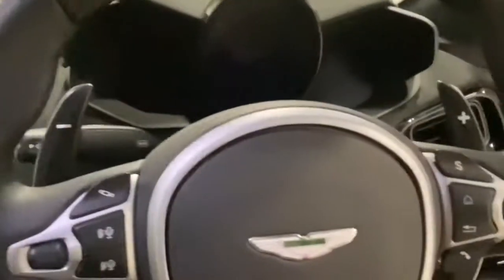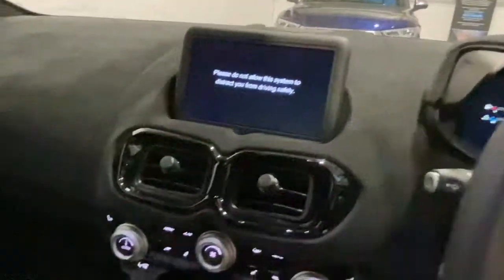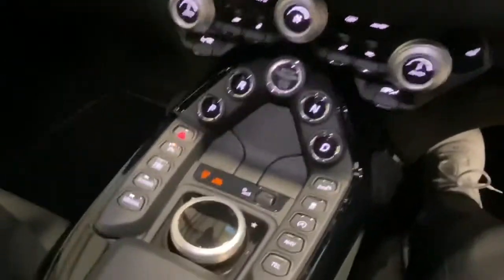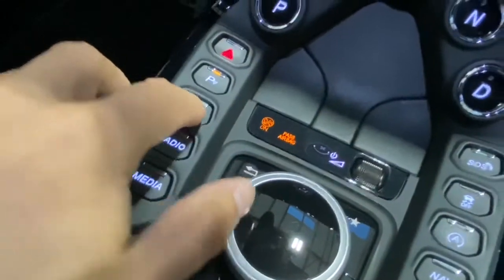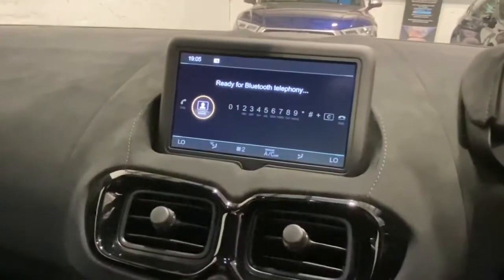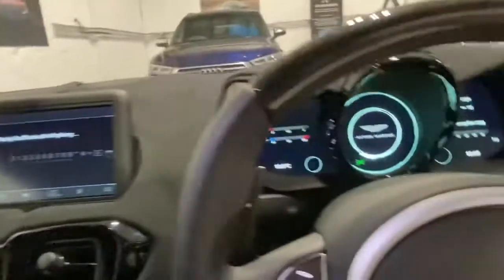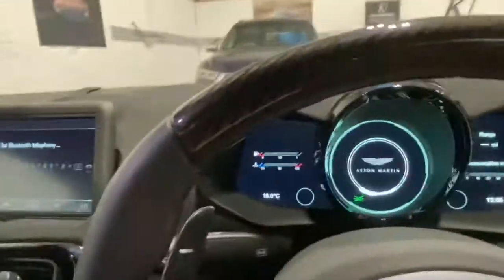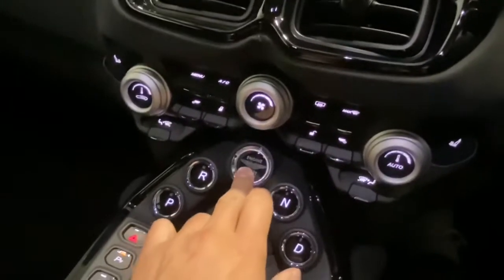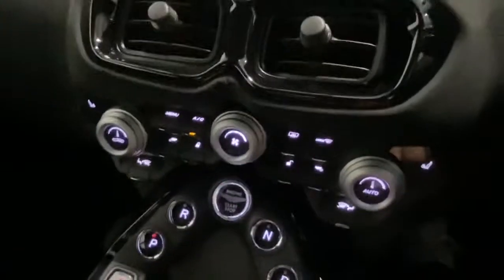So if we switch on the ignition, so here are your cameras. Do we need to turn on the engine for that? I'm not sure. Let's try. Possibly yes. Let's just close this door. Hit the engine start button. Flashes red. Fantastic.